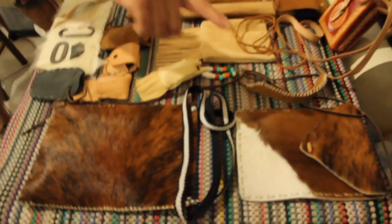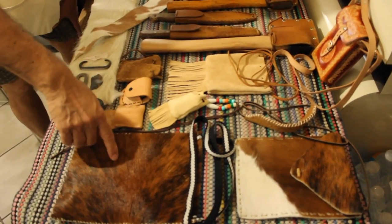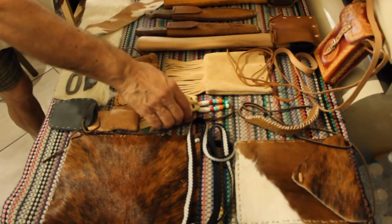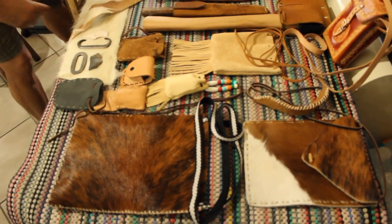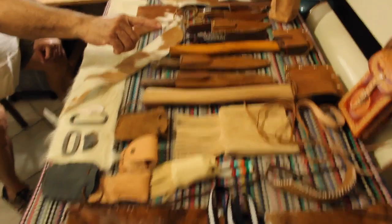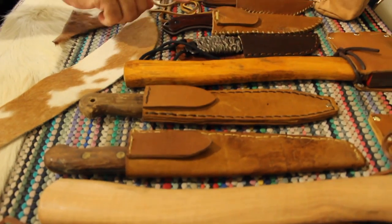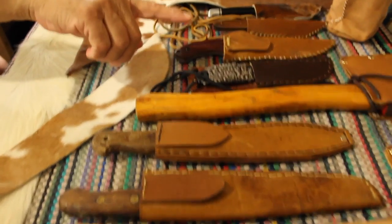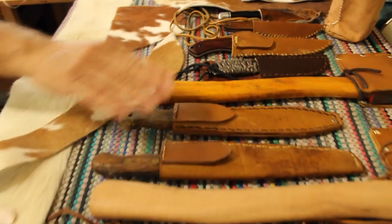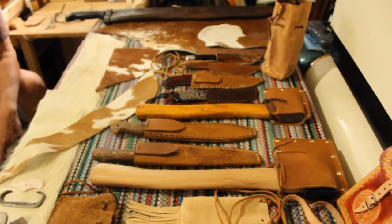All those here, these four, are hunting pouches. This is a medicine pouch that you wear around your neck. You keep your medicine in there. These are leather sheaths for hunting knives. All these are sheaths that I made for hunting knives. And those are sheaths for hand axes. Those are the leather sheaths that I make for the axes.